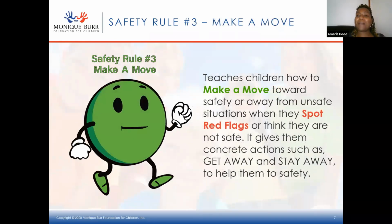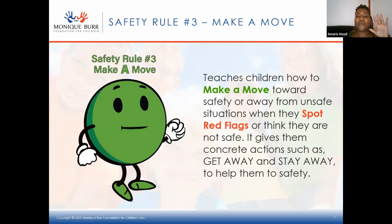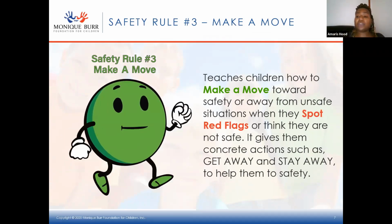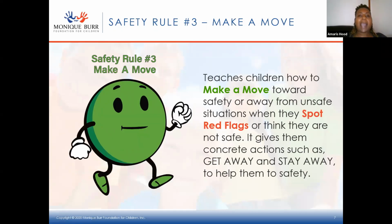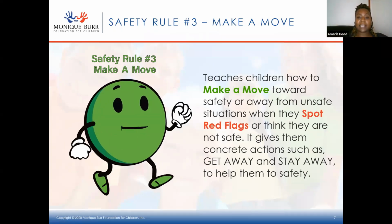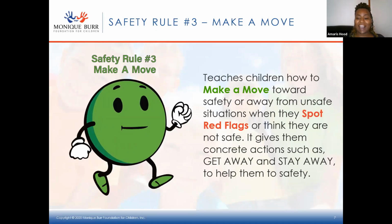Safety rule number 3 is make a move. That's the one they really like, because they get to pretend they're running, or run in place, and get some really good movement in. Once you've spotted a red flag, once you realize that a situation is not safe, we want you to get away and stay away. That's exactly how I teach it to them in the class. Making a move means to get away and stay away from that unsafe situation.